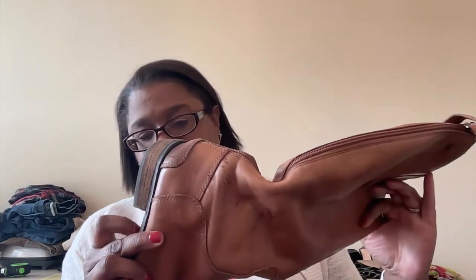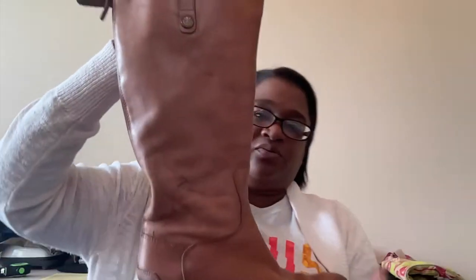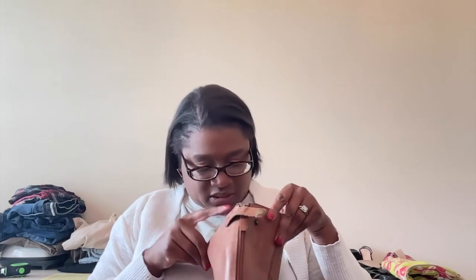They are all man-made materials, so I'm guessing maybe $20 for those. Set those down there. So these guys need a lot of cleanup. I think I've sold these before. Yeah, they're Sam Edelman, and I believe this is called the Penny Boot, but I have sold it before. It's just a tall boot. It does have the stretch for a wide calf, and it has a back zip. And this is a light brown color.